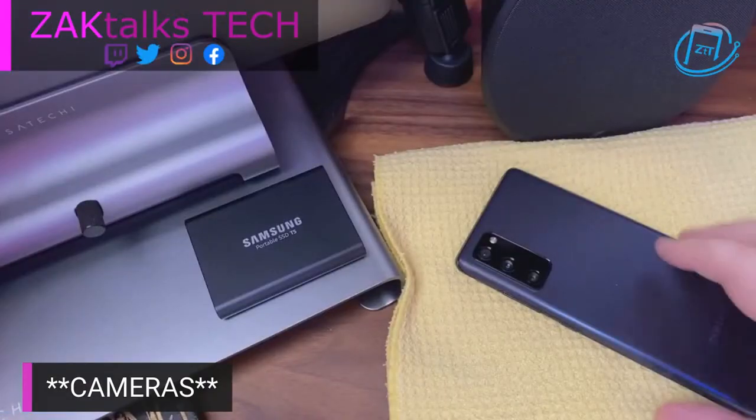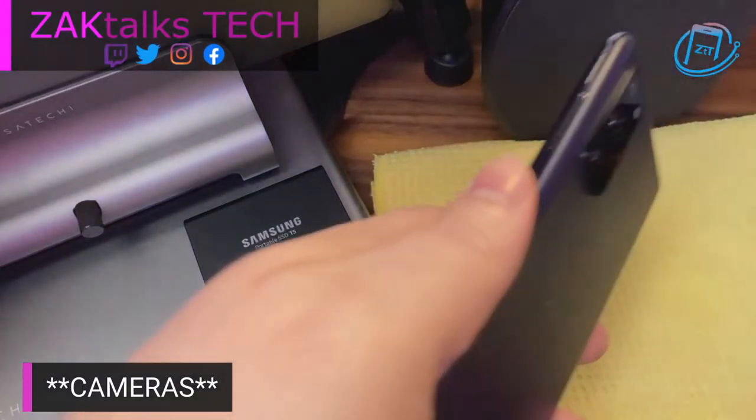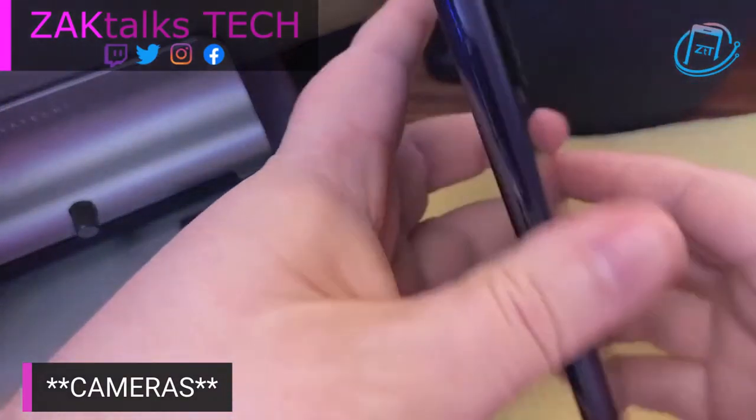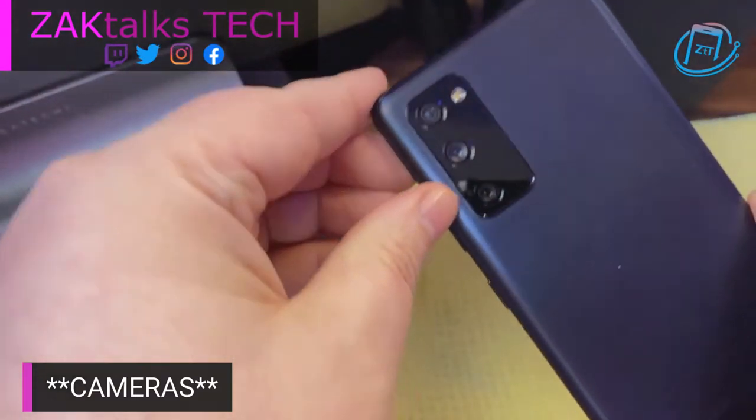Cameras. We're going to talk about the cameras. This device has four cameras, four incredible cameras. I want to show them to you guys here real quick using the table cam again. So on the back here, let me get to my notes. I want to make sure I quote you guys properly here. On the back of the device, you're going to get three cameras.